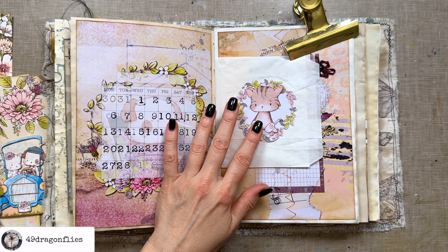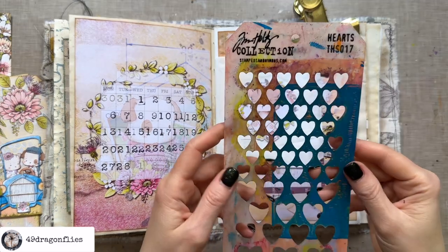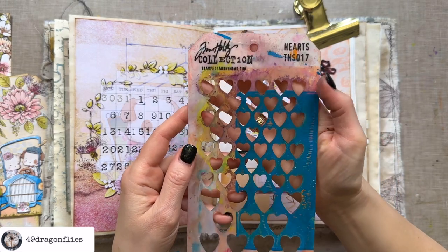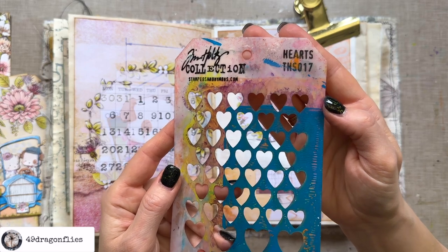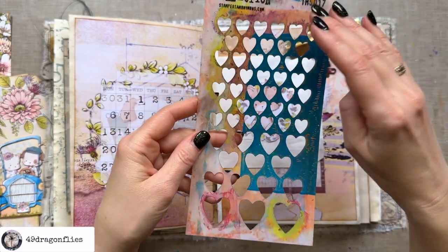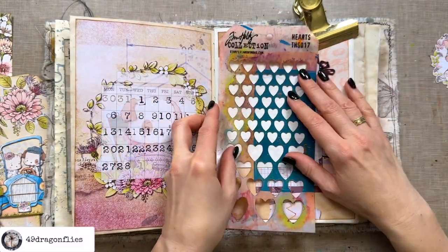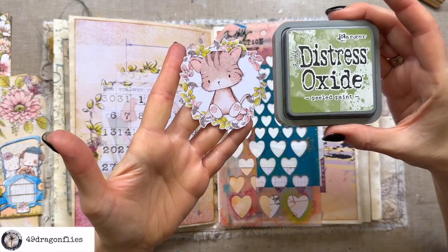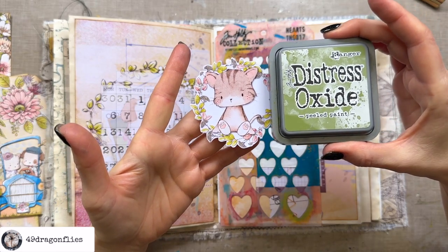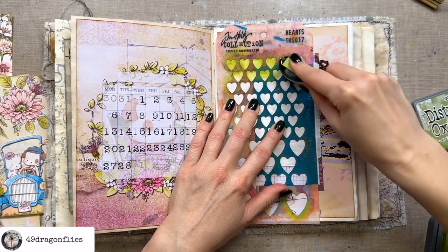I think I have a heart stencil. Let me go look for that. So I found this. It's a pretty old stencil by Tim Holtz. It's called Hearts THS017. And it has hearts that get bigger. Why don't we add those to the background? And I think the Distress Oxide Peeled Paint would look really good together with that. So I'm going to use my makeup blending brush.